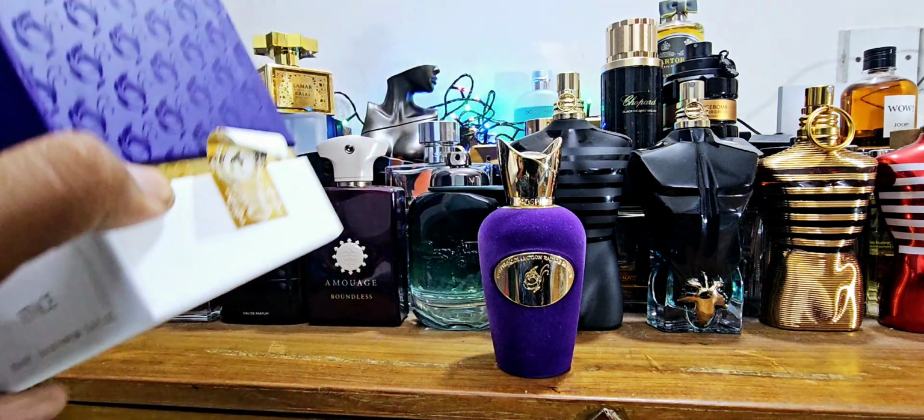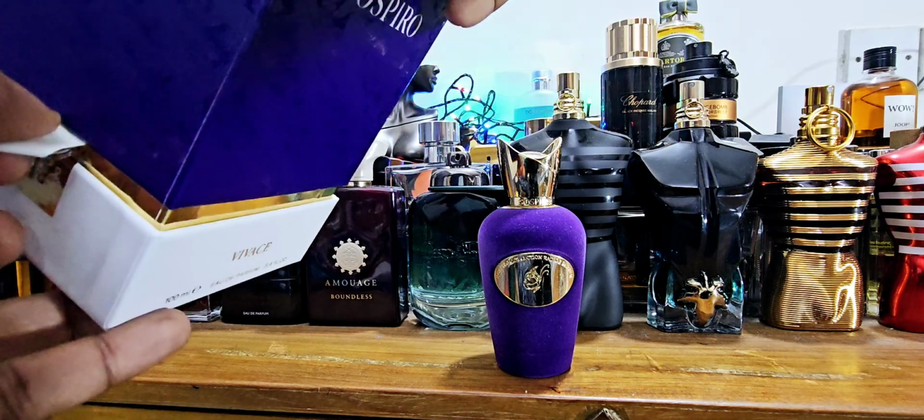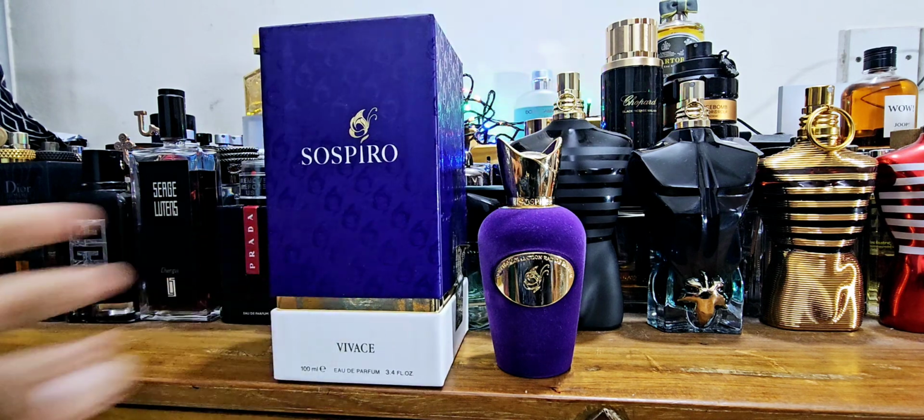So actually this is bothering me. Let me put it back in. And I am a little bit OCD. I don't like things undone or inappropriate. Okay, yeah, now it's better.